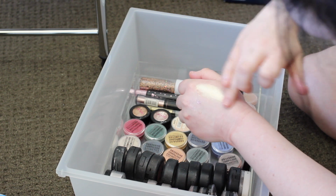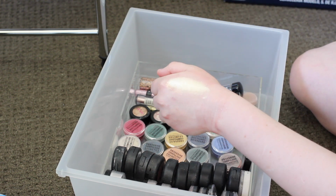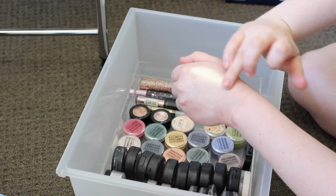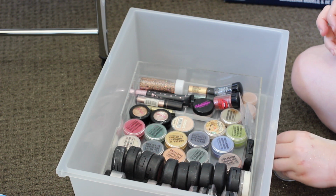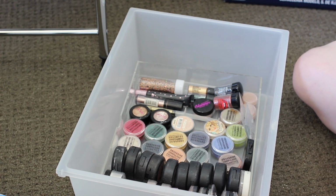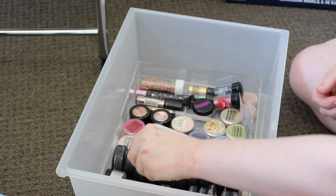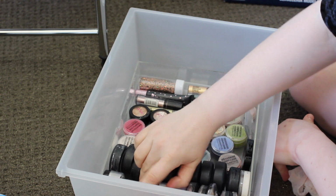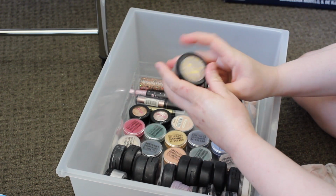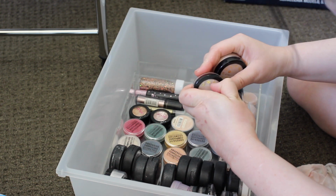Look at that. Look at that. Guys, can you see that? Oh my god. It is just crazy stuff. So if you're a makeup artist or do fantasy makeup and stuff, you can't go wrong. They're proper pro makeup, guys.